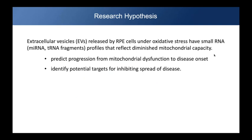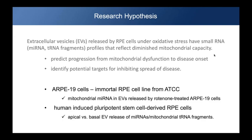So the research hypothesis we have in studying AMD is that RPE cells under oxidative stress release extracellular vesicles that have small RNA profiles that reflect this diminished mitochondrial capacity. These profiles can predict progression from mitochondrial dysfunction to disease onset and identify potential targets for inhibiting the spread of AMD. To date, we've looked at two cell lines in this study.